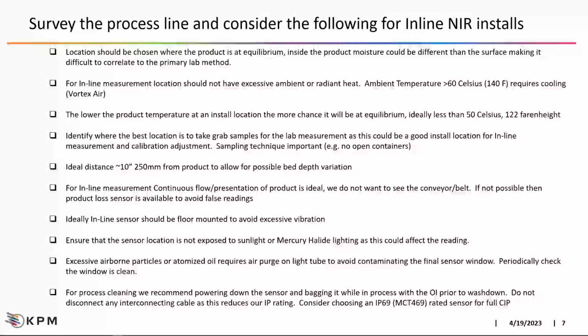Vibration. Again, we're in process. If you have vibratory tables, we do not recommend they be installed on vibratory tables. There are electronics, you have a motor inside. So we recommend having it floor mounted.